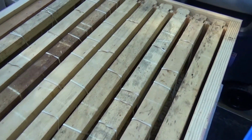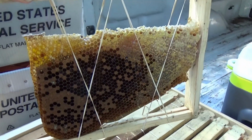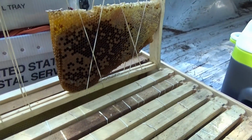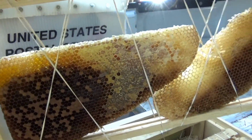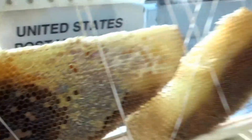We got 8 frames of comb. There was no cutting on. They all fit right inside of it. So this, it worked out really good. The size of the comb was really good. There's a newbie on it right there.